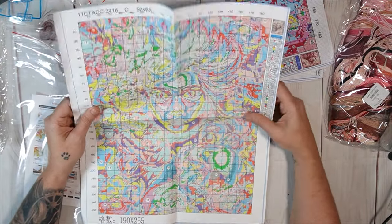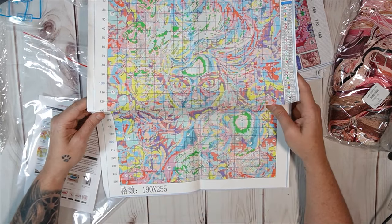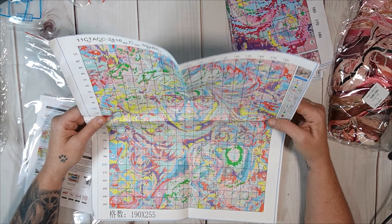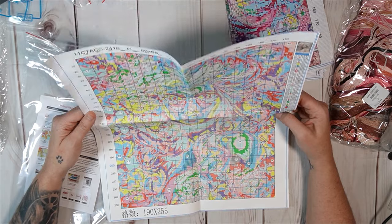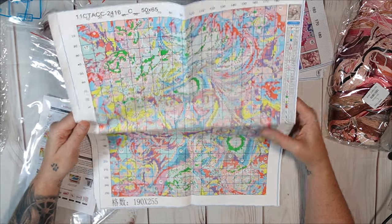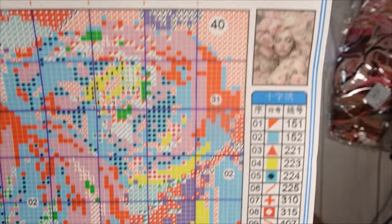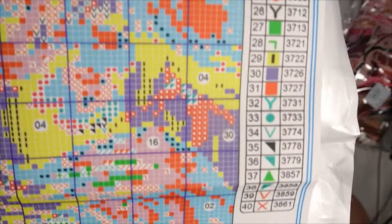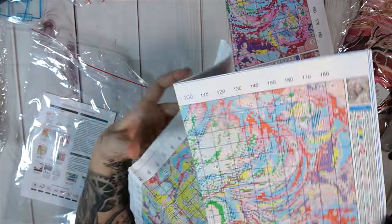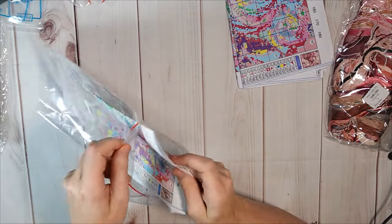Oh, my soul. Okay, you see she's got 40 colors, 11 count, 50 by 65, 190 by 255, and she is amazing. There's a bit of confetti in there, but we'll see on the canvas. Let me show you the colors before I forget. You know, this time, I'm not getting caught out. There you go. So, the pattern is not big, but I can read everything. That is just in case you have an oopsie.